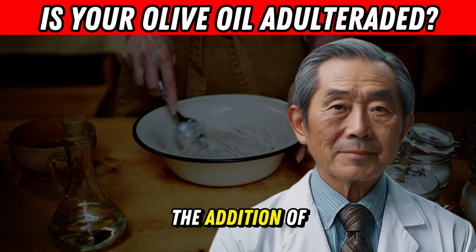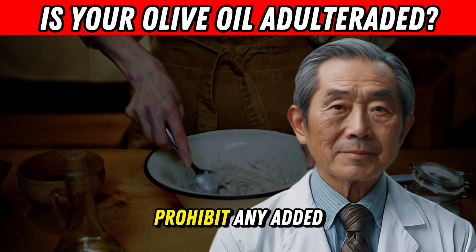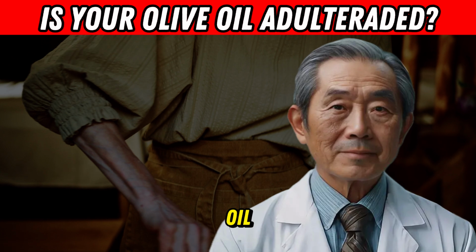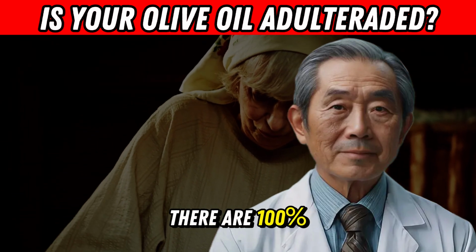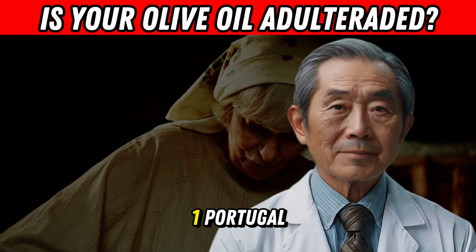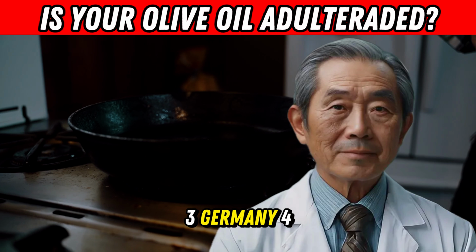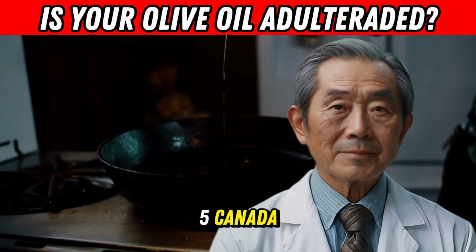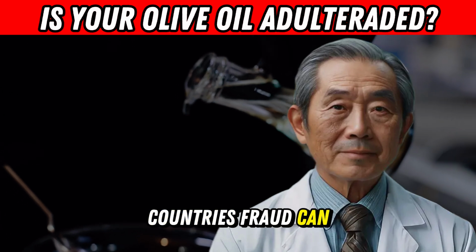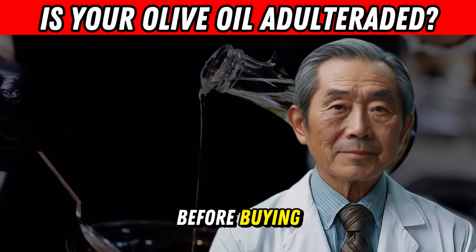Countries that prohibit the addition of other oils to olive oil. Some countries strictly prohibit any added oils to olive oil, ensuring that all olive oils sold there are 100% pure. 1. Portugal. 2. France. 3. Germany. 4. Australia. 5. Canada. Even in these countries, fraud can still occur, so always check for quality indicators before buying.